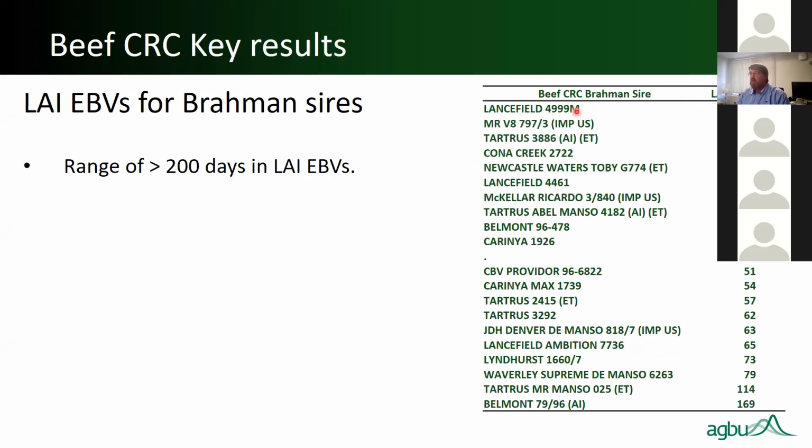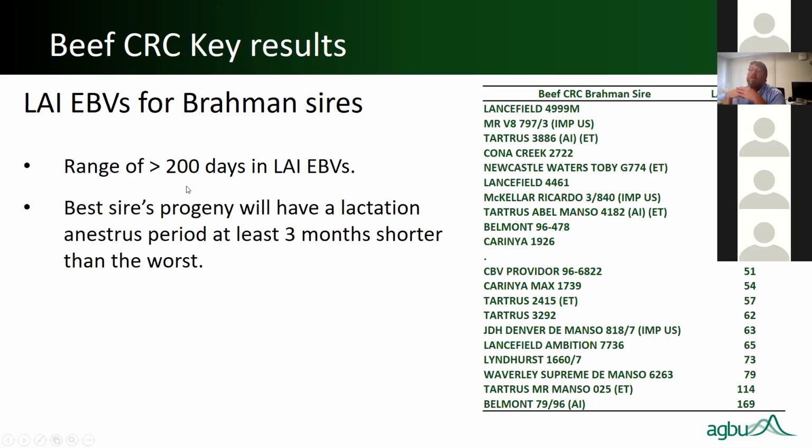And this table is just a list of the lactation and estrus interval EBVs for Brahman sires of those females. So this is the best 10 and the worst 10 of those sires. And we can see that the range, even if we say this Belmont bull at the bottom was a bit of an outlier, which he certainly was, we've got a range from the top to the bottom of at least 200 days. And if you think about it, assuming that this is 50% heritable, half of the EBV is going to be passed on to their daughters.